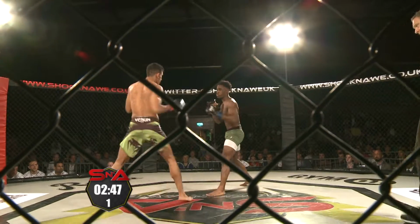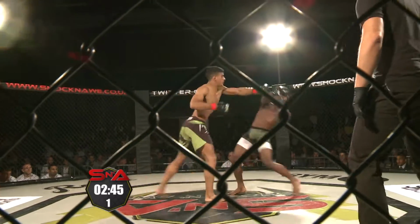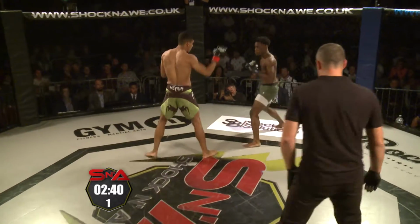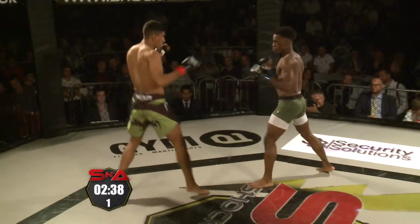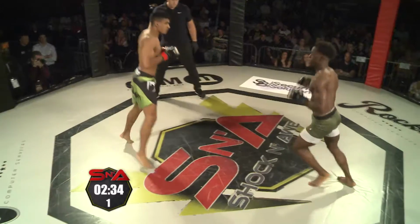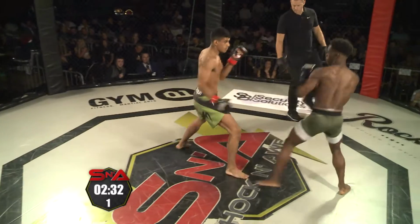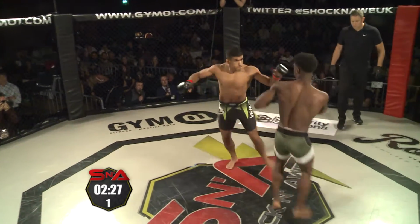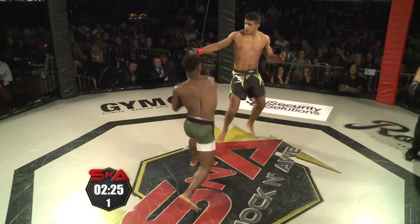Fielding taking the centre of the cage, but Jawany Scott looking more than happy to just dance his way around him. Yeah, good movement so far from both guys, really. Just finding the feet. Very rangy fighter is Fielding, and obviously with it being a southpaw as well, you've got to watch that overhand left hand.